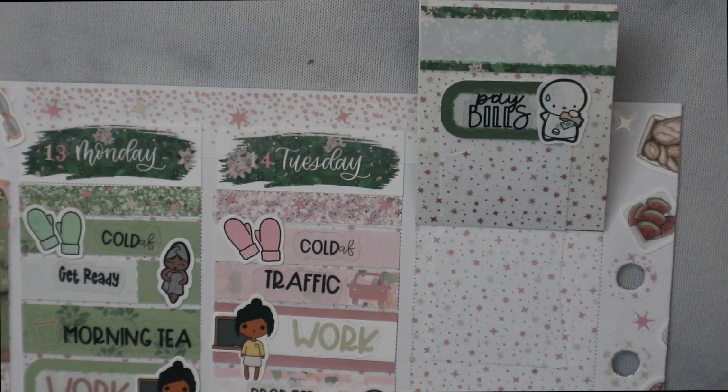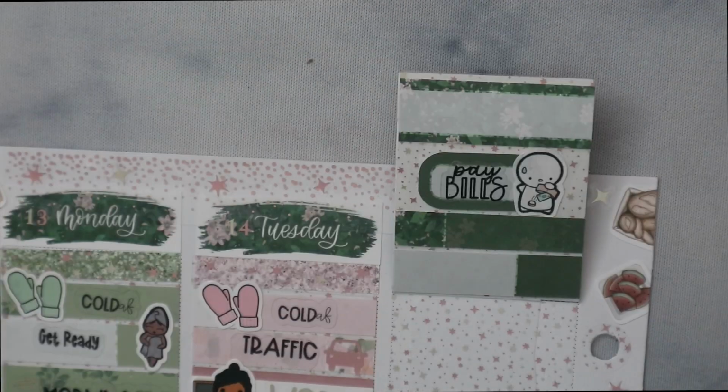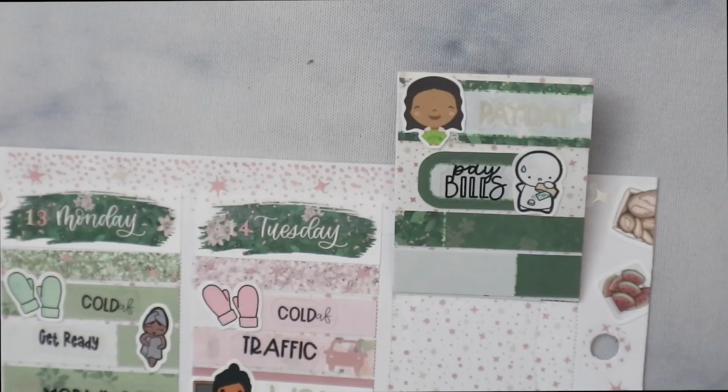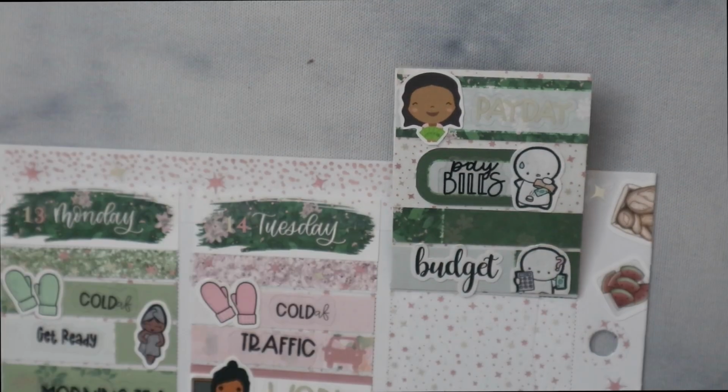So next I noted it was payday, so I used a scribbler from SBC and a script from the foil bundle. I then noted having to pay the bills. It was my first time paying the bills since I had gone back to work and was getting paid again, so I used a sticker from the Coffee Monsters Co.